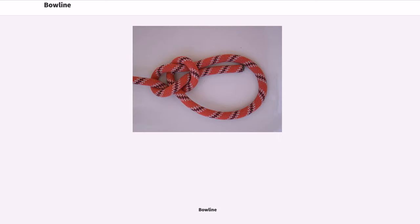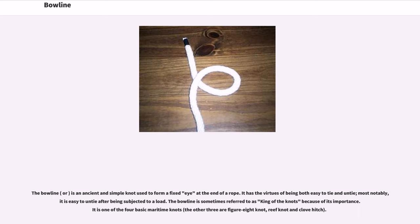Bowline. The bowline is an ancient and simple knot used to form a fixed eye at the end of a rope. It has the virtues of being both easy to tie and untie. Most notably, it is easy to untie after being subjected to a load. The bowline is sometimes referred to as king of the knots because of its importance.